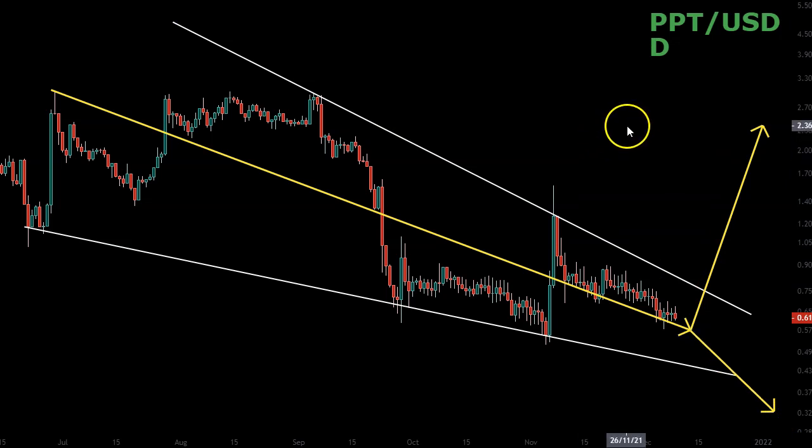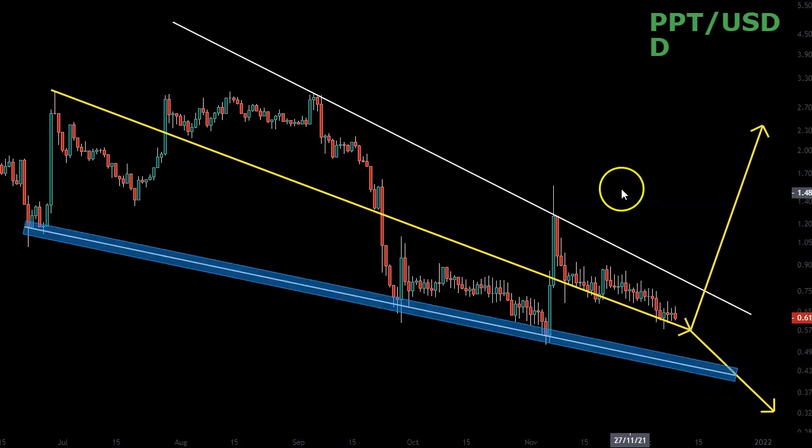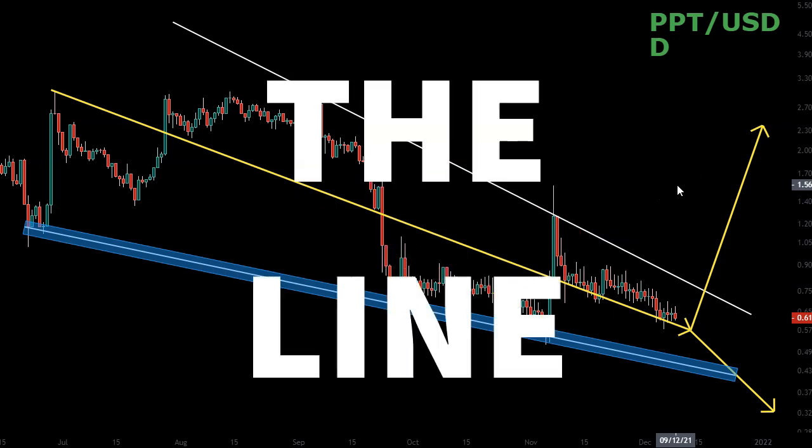The thing is, if you want Populous to succeed, it really needs to hold this line. I mean, it's already in a bad trajectory. Let's not make it worse. Hold this line, whatever happens. Hold the line.